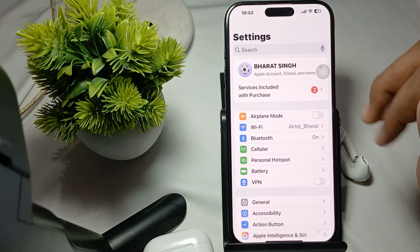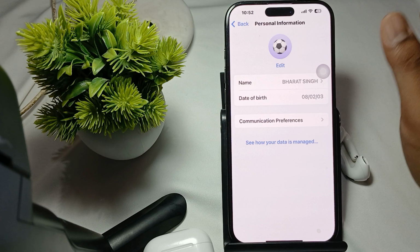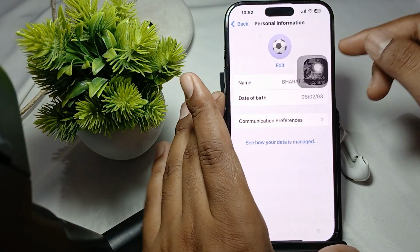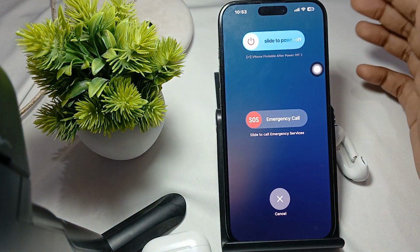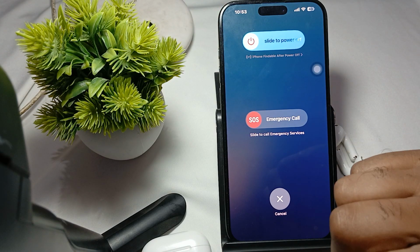After checking the ID, try to restart your device. Sometimes simply restarting can resolve these types of issues. So guys, for restarting the device, press the volume down button and the power button like this, and swipe like this. After a few seconds, press the power button again and the restart process begins.